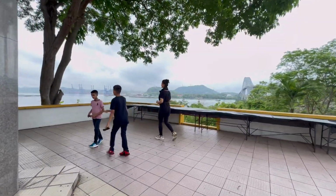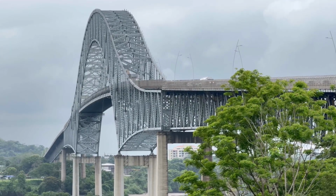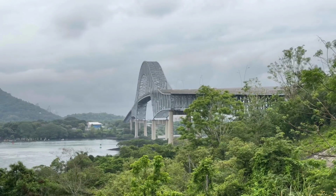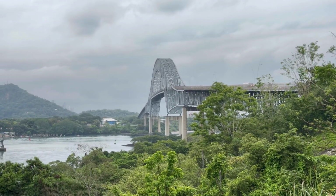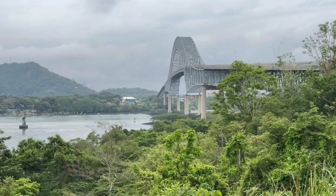Oh my God, look at the view, Alia. I mean, this is incredible. Just to look at the bridge is incredible, but to also think that this is the bridge that is connecting the North and South American land masses, which means it's connecting the American continents, is amazing. This bridge was completed in 1962 at a cost of $20 million US.